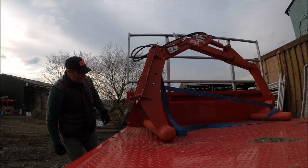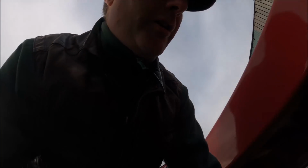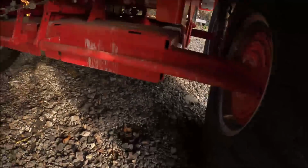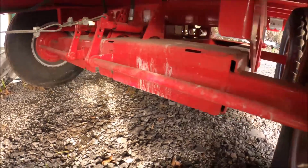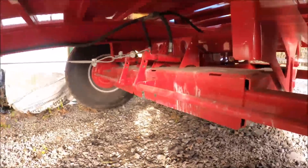That's going nowhere. Right, so the next thing is, this trailer's only done a couple of trips, but it's probably still going to be worth my while having a little crawl about underneath here. We're all chocked, and I'm just seeing if it's worth banging a bit of grease about, if I can work out where the grease goes.